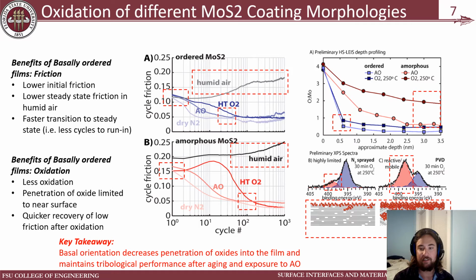And really the key takeaway here is that a coating with a basal orientation, or crystallites oriented parallel to the substrate, is much better than having an amorphous or nanocrystalline PVD coating. And this allows for the tribological performance to be maintained after prolonged storage or exposure to reactive species in the space environment.